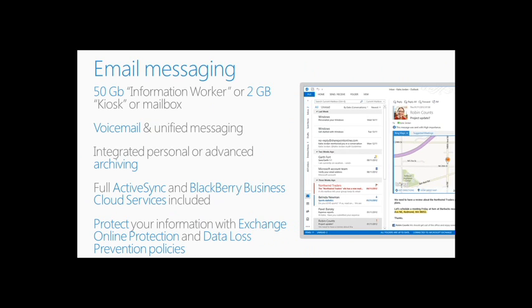And the other side of this is the BlackBerry Business Cloud services. So BlackBerry Business Cloud services is essentially a BES server that sits within the Office 365 service, and it's free. So a lot of organizations that I go and talk to, this is quite a nice win for them, because actually it means that they can get rid of their BES server on premises if they're still supporting BlackBerry.